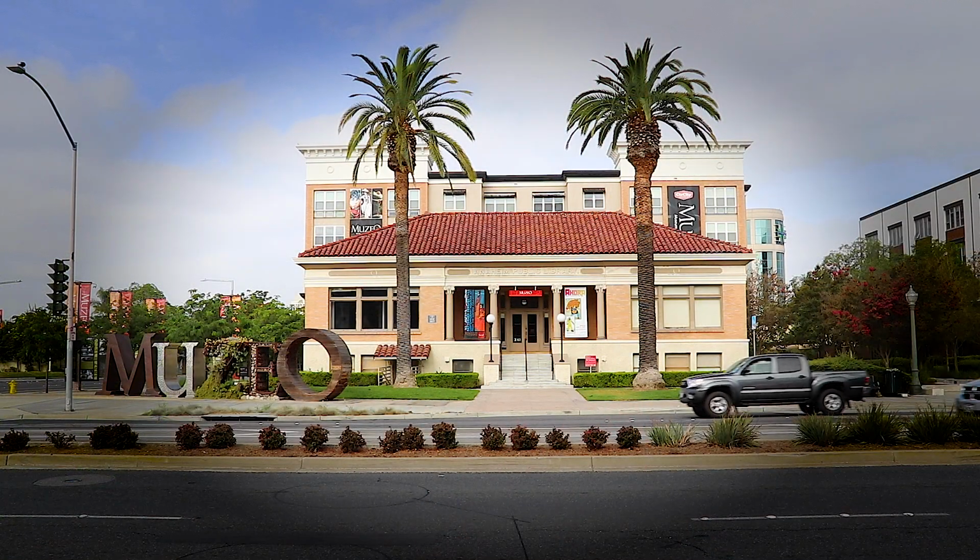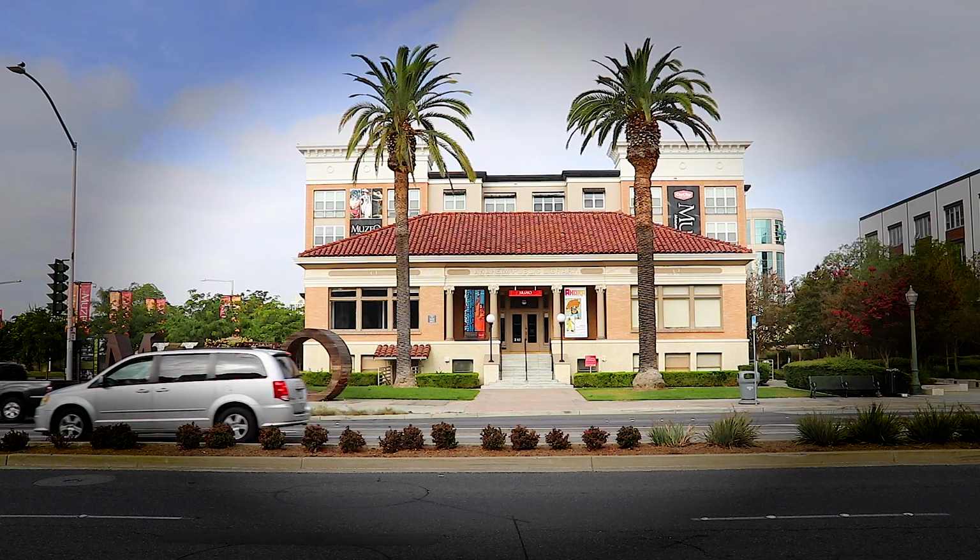I hope that in sharing not only the exhibits, but the programs that we have for fall, that we have piqued your interest. Come on down to the Muzeo and experience the Muzeo, Museum and Cultural Center for yourself.